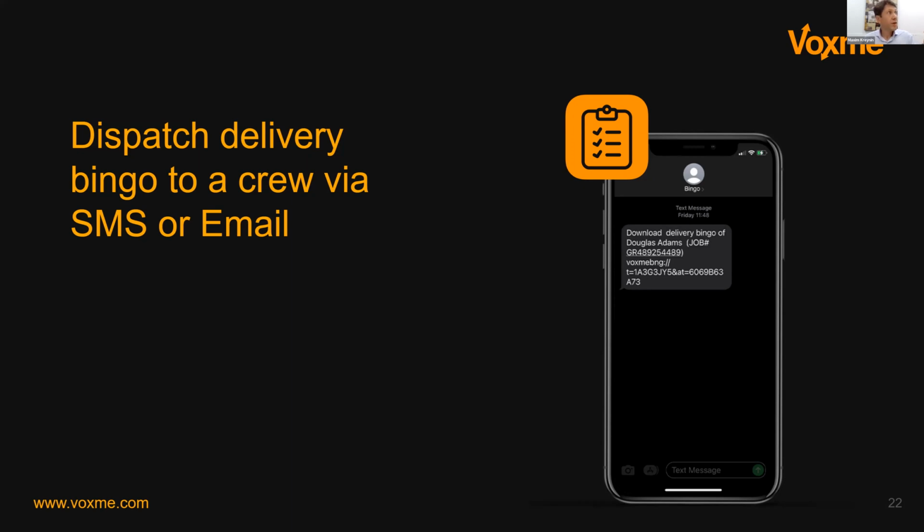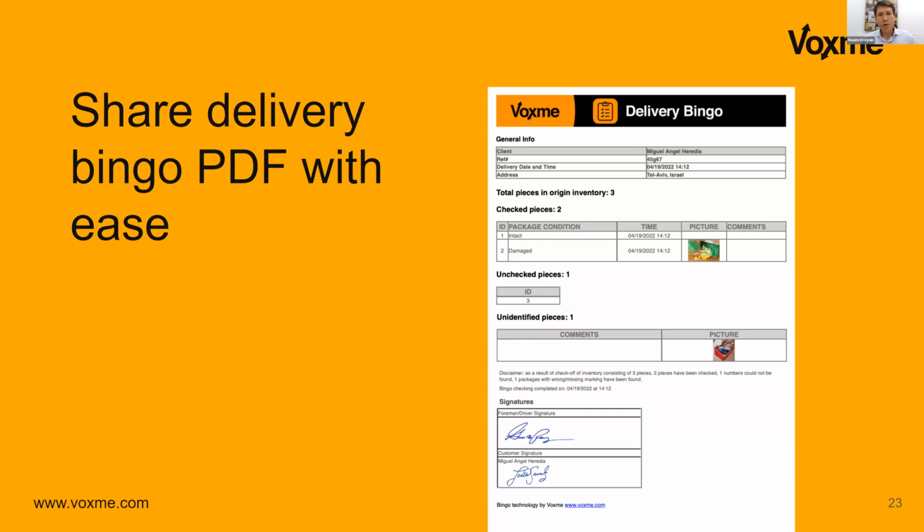So the link that comes in the SMS or an email allows you to download the Delivery Bingo app from the App Store, and then that one specific job. And here's what the bingo check-in report PDF looks like. You see the list of checked pieces with their external conditions, the list of missing numbers, the unchecked pieces, then the unidentified pieces. And normally the numbers go missing because the traditional tags, these ones, follow true to their historical roots. They were invented to be easily removable, and they do remove themselves easily.